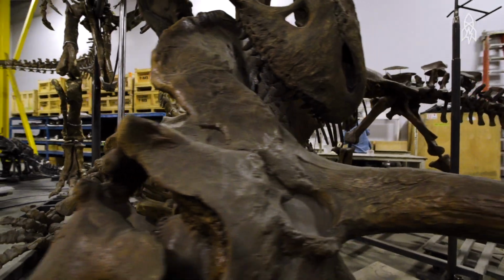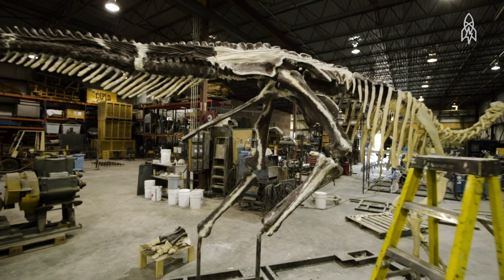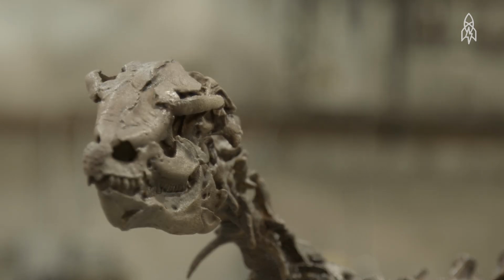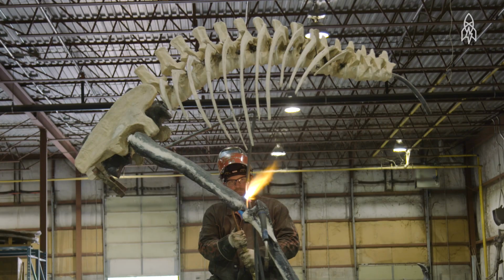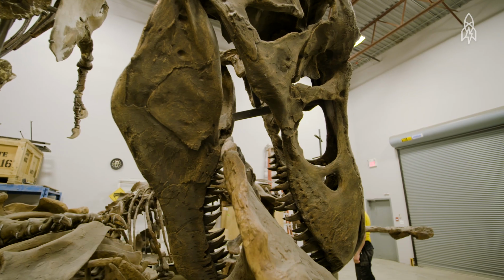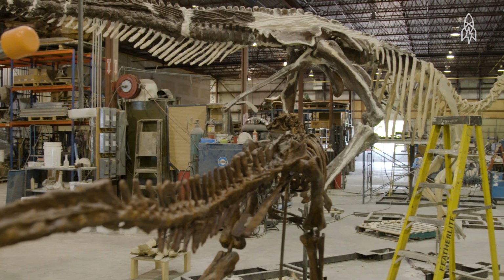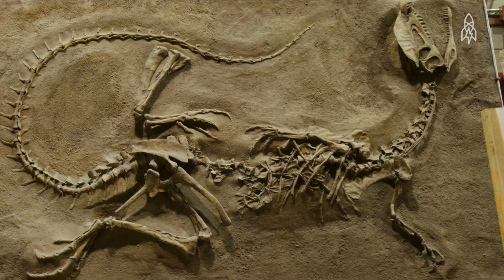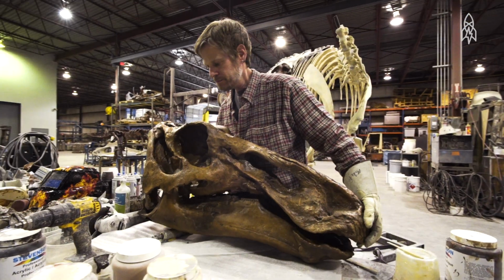My name's Peter May, and I build dinosaur skeletons for museums throughout the world. I'm the owner, president of Research Casting International. We have 50,000 square feet. We can handle the biggest skeletons in the world. T-Rex, mastodons, allosaurs. We've mounted and displayed and built right around 800 skeletons.